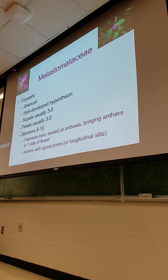In terms of the flowers, they're always bisexual. They always have a very well-developed hypanthium. Sepals can vary between 3 and 5, same with the petals. Stamens can also vary between 6 and 10. But you're going to always have these kind of bent filaments that twist upon opening, which kind of twist the anthers to one side of the flower. And then the anthers themselves have these apical pores or longitudinal slits from which the pollen actually is released.